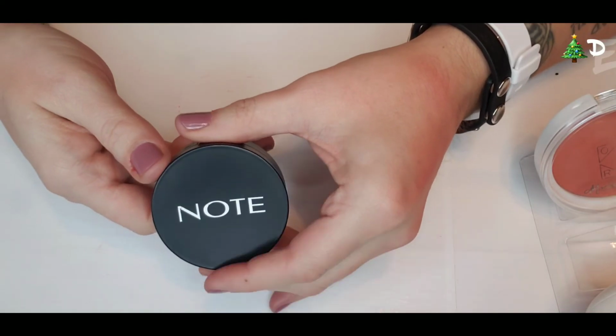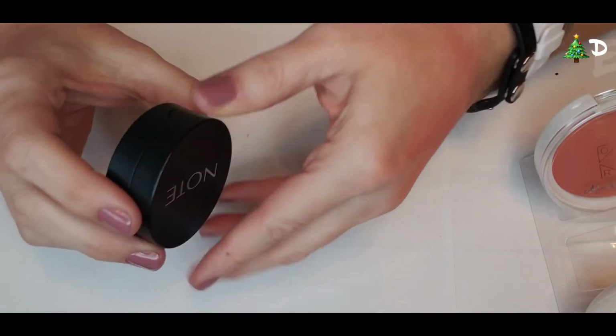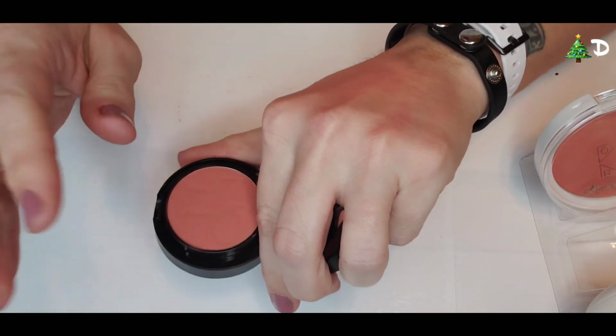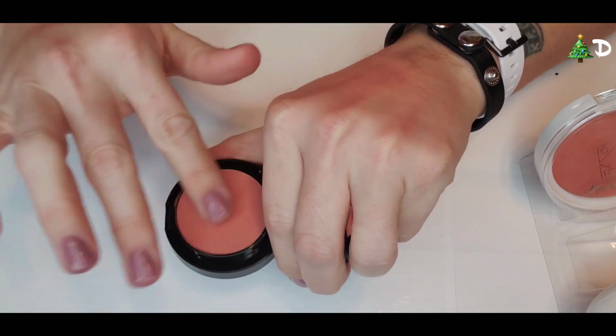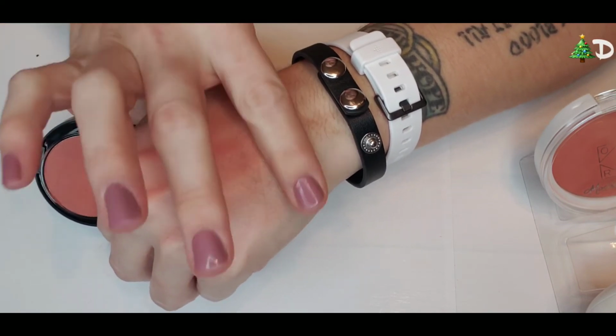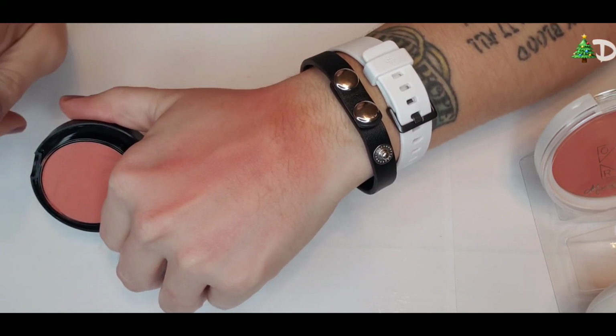Something else that we got in, I think, a Boxycharm or an Ipsy months ago is the Note blush in Desert Rose. Same thing, slightly more neutral, gearing towards warm. It has a peachy undertone to it, but a deeper peach. Oh my God, I love it. Same thing, blends out really beautifully. It smells really nice too.